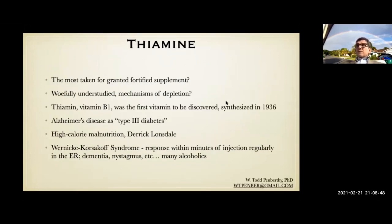Thiamine is one of the most taken for granted nutrients that really should be explored more at the higher doses. It's woefully understudied. We need more basic research into what causes the depletion of thiamine. In my opinion, there are several forms that we don't study at all. But thiamine is very important for everything related to sugar and diabetes and dementia. And the pigeons, when they fed them unpolished rice in the 40s, their brains rot. It looks like Alzheimer's. It looks just like it. And then there's just a ton of basic research with thiamine in Alzheimer's animal models.